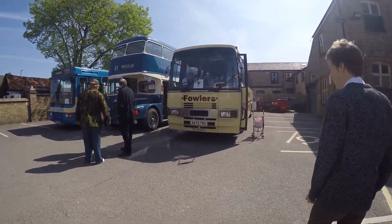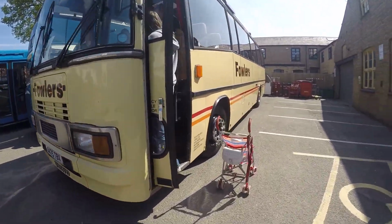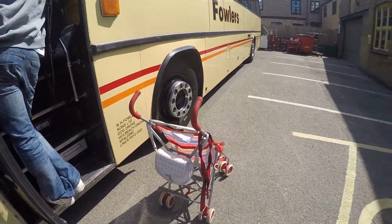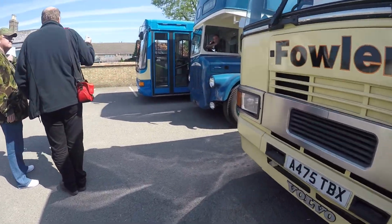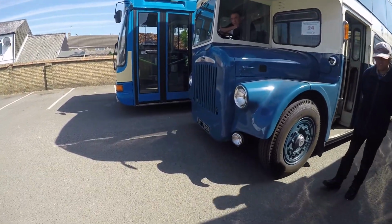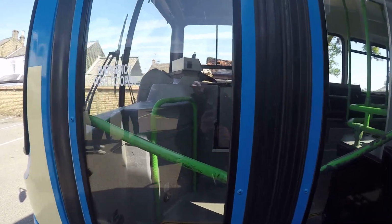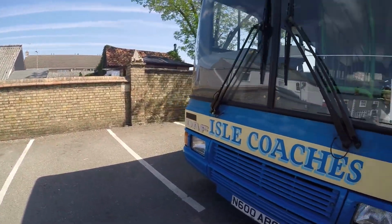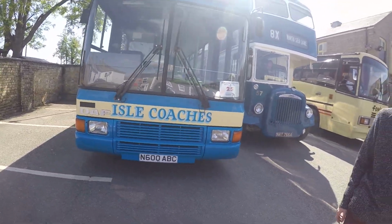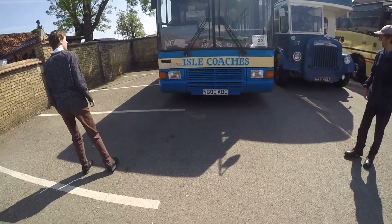Right, Fowler's Travel. A475 TBX. There's the address down there next to the buggy that they've left. I'm just focusing on the ticket machine there. Like Rob likes blinds, I love ticket machines and ticket systems.